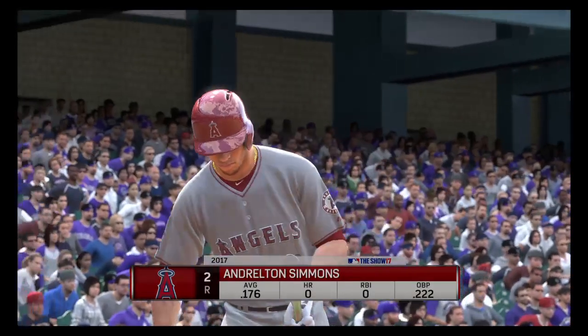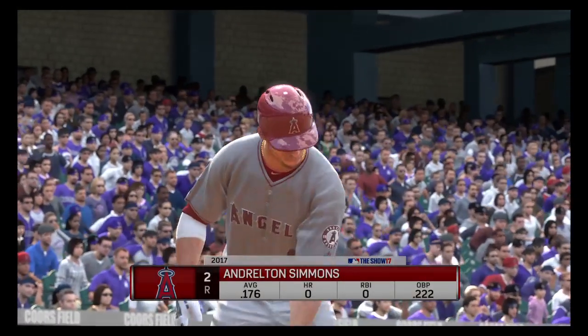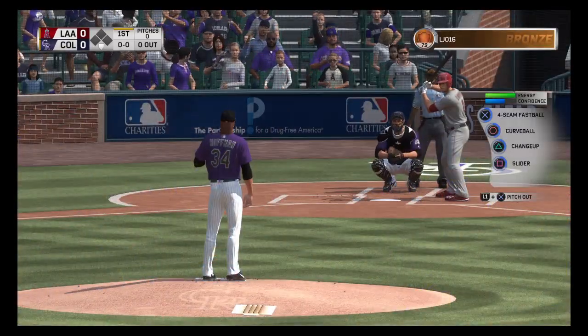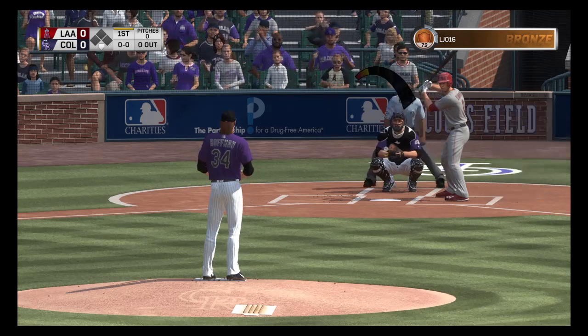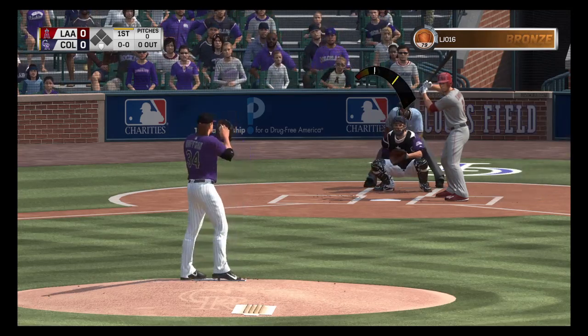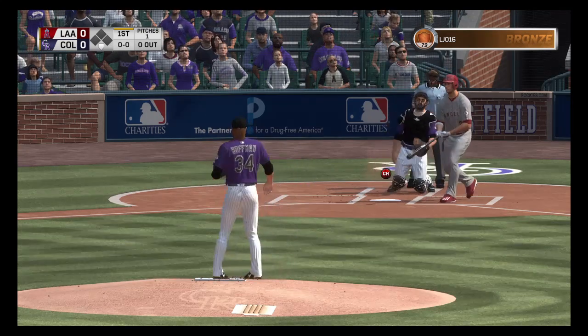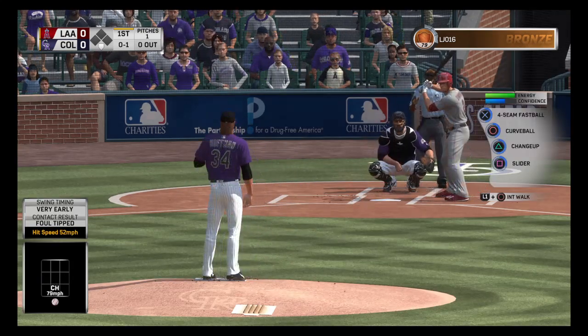In now is Andrelton Simmons. He will lead this one off today. Leading off the afternoon for the Angels, shortstop Andrelton Simmons. Ball chopped foul right at home plate, and it's 0-1.